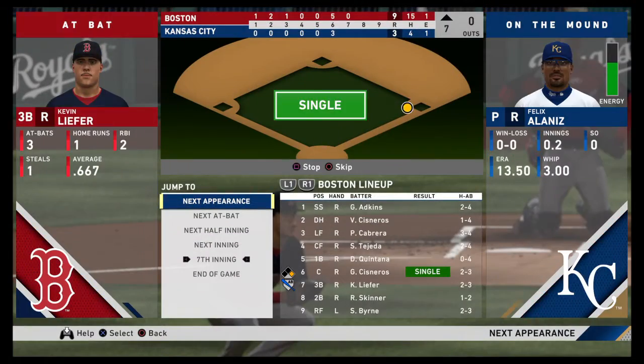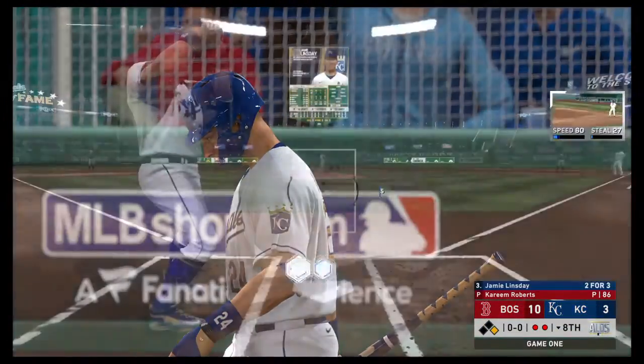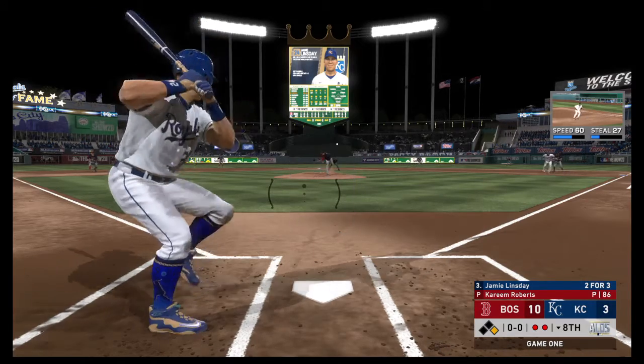Let's play ball. I love that music. At the plate, Jamie Lynn. Now batting, the first baseman, Jamie Lynn. First pitch on its way.